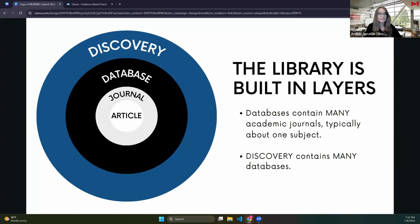Now, because it's online, that means it gets a little bit complicated when it comes to finding things. So I want to explain the library like a concentric circle because it is built in layers. So you guys are after an article. That's the basic building block and unit of scholarship. But articles don't exist in a vacuum.